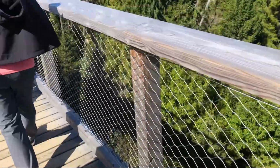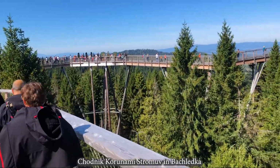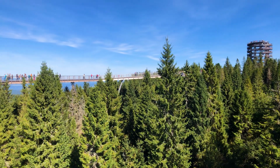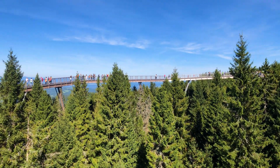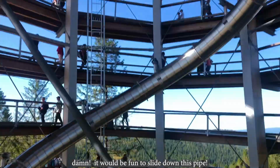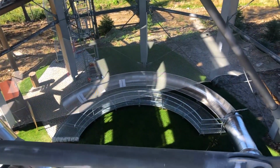Next famous attraction is the trail among the trees. And that basically sums up what we're gonna do there. Sadly, my fear of heights and the fact that these wooden constructions wobble under your feet didn't let me enjoy it properly. Now we're going up to the high mountains.